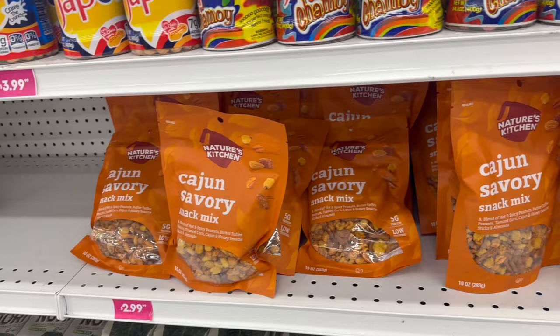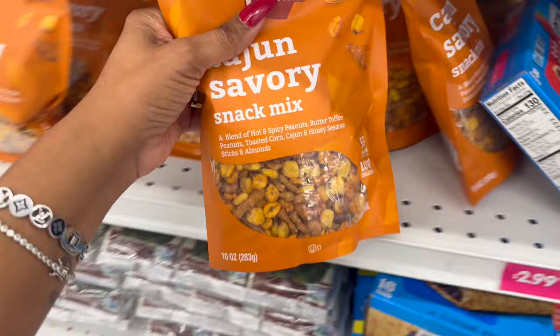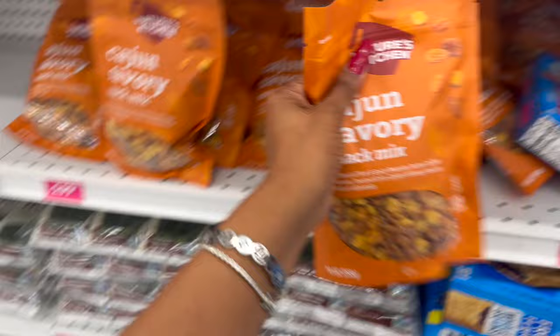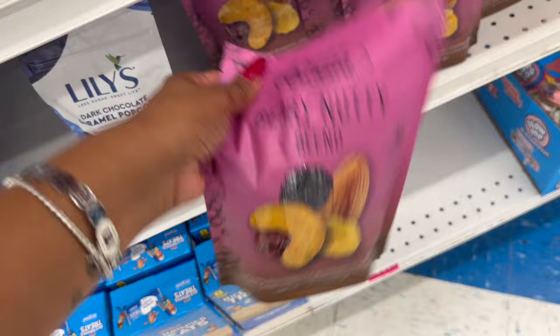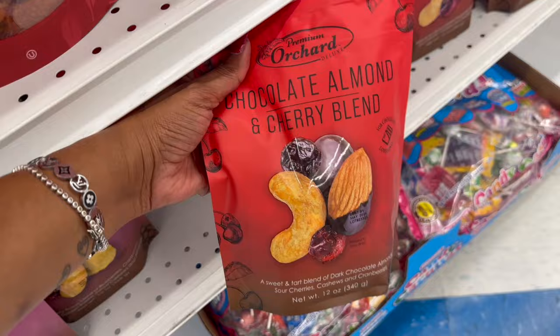Okay, they do have some Nature Kitchen Cajun Savory Snack Mix, a blend of hot and spicy peanuts, butter toffee, toasted corn, Cajun, and honey sesame sticks, 10 ounces, $2.99. And then over here, they have the chili mango, dried mango with chili seasoning for $2.99. And then they have the premium orchid berry nut blend. I believe it's $5.99. And then they have the chocolate almond cherry blend for $5.99. And then they have the coffee house nut blend for $5.99.